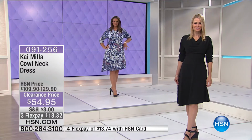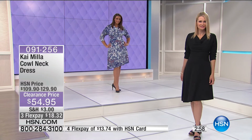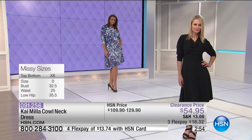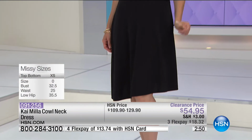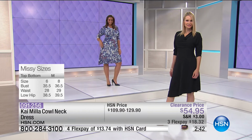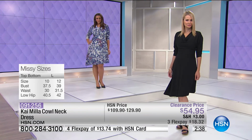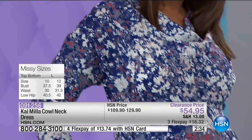So just a very appropriate dress for pretty much any occasion, from weddings to work, to dinner, to celebrations, and anywhere in between. Extra small to 3X is the way you order it. It's 39.5 inches in length. And not only do you have that bias cut along that waistband, you have a little bit of an asymmetrical cut along the bottom as well. So you've got some style, you've got some flair, nothing over the top, and very much that minimalist kind of look.